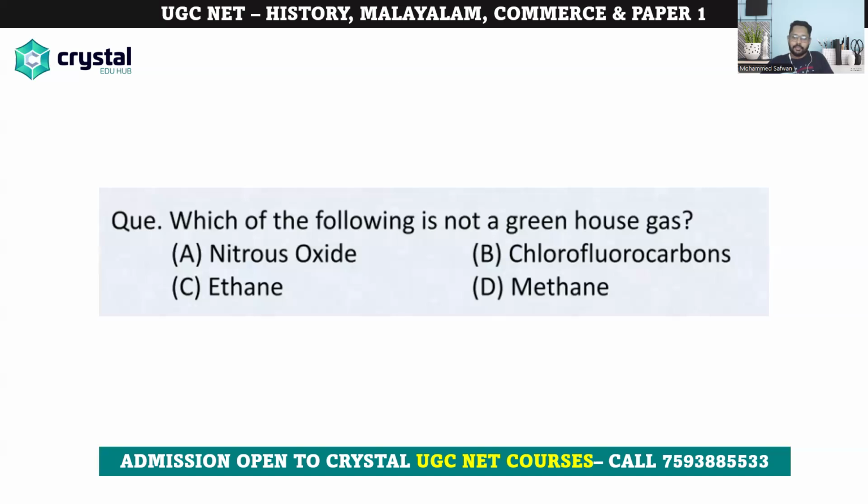And ethane is not a greenhouse gas. So these are some very basic information. Learn that nitrous oxide, chlorofluorocarbons, methane, all are related to greenhouse gas. Something very important, guys. Okay.